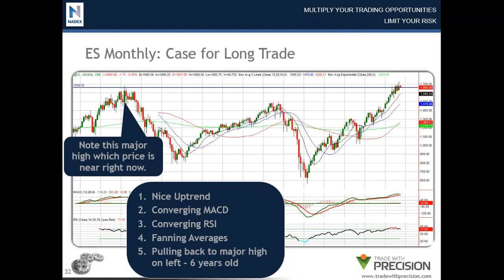Okay, so let's continue. Let's have a look at this scenario. So we're looking here on the ES on the monthly, and you can see that there is a level right here. Now, honestly, I think the level sits somewhere around this area. This is too high from where it is. So in my opinion, we are going to see a pullback into this area right here.